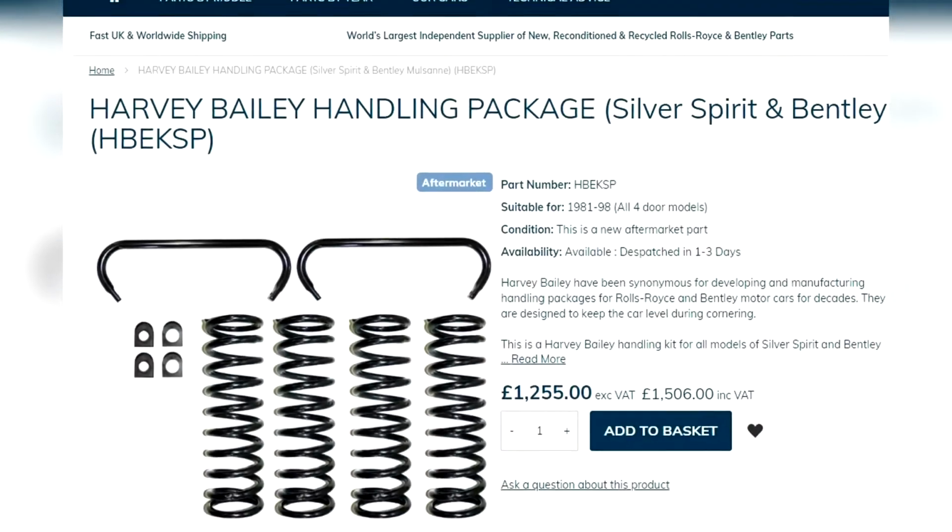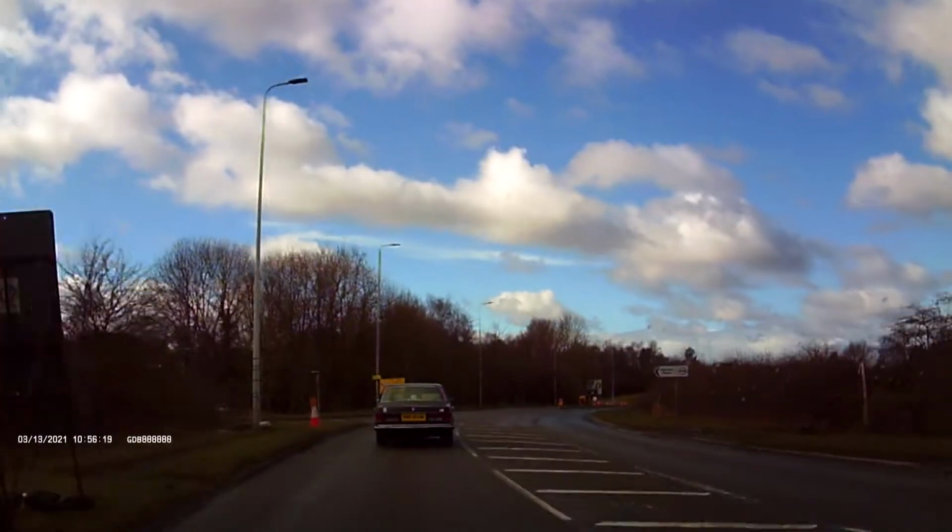Even if you had the Harvey Bailey handling kit on it, it still isn't really a sports car. And they were relatively quick for their era, certainly for a car of the size, but they're definitely built for comfort, not speed. As you can probably see as I'm rolling around in the car, because, well, the UK roads aren't that great. Just as he says that, we appear on some roadworks.